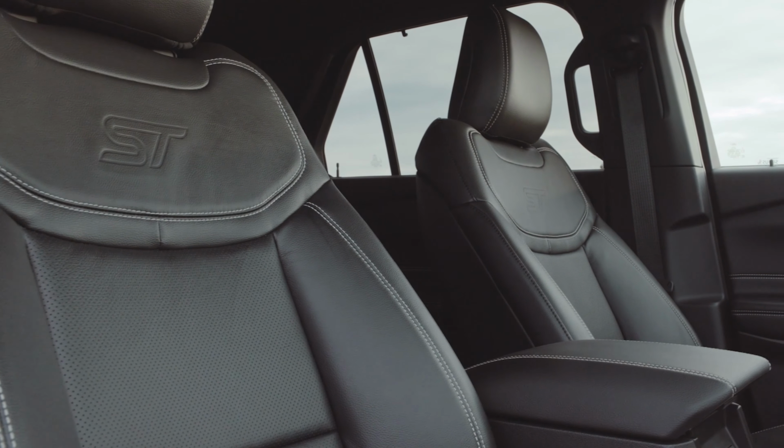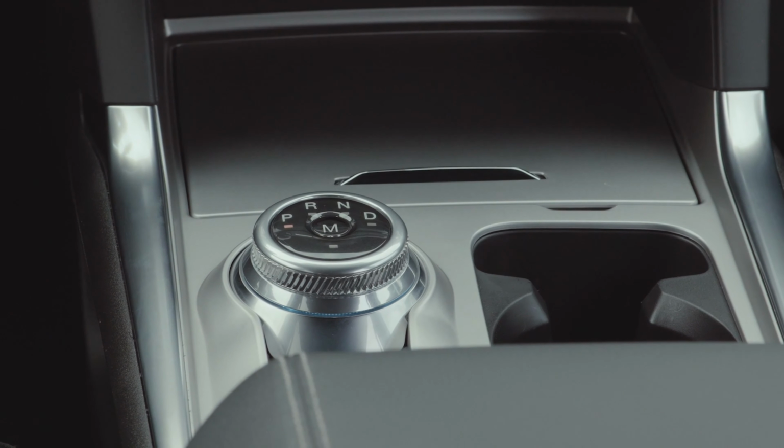The rest of the interior is pretty nice. The materials seem to be of quality. There's some leather on the steering wheel, and we've got leather seats here with some nice stitching. There's still some plastics, but not a ton. And a newfangled gear shift instead of an old-fangled one.